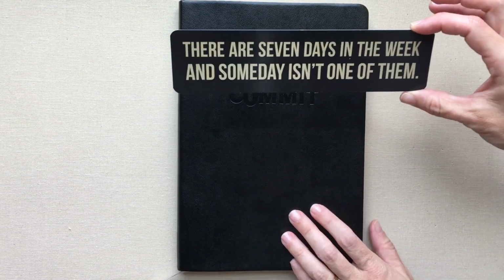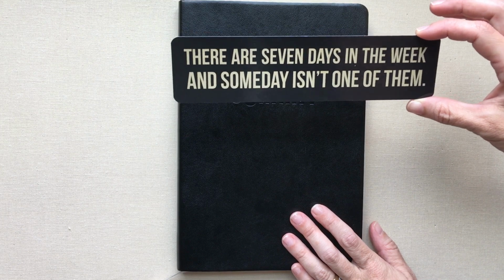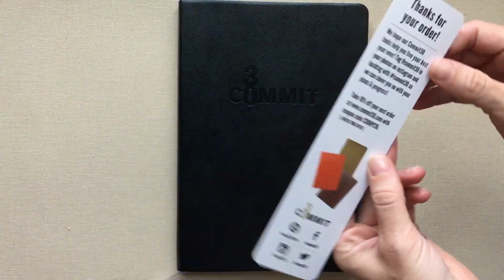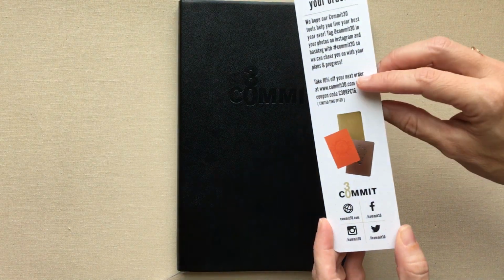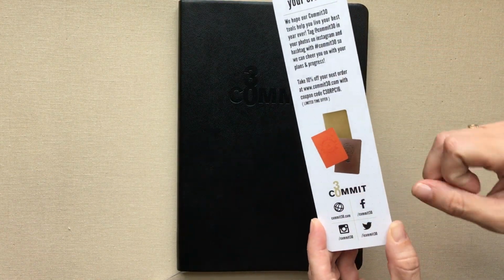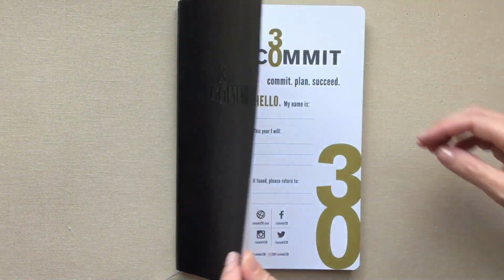All right. It came with this cute little bookmark. There are 7 days in the week and some day isn't one of them. And then it's a little thanks for your order and a 10% off your next order and where they are on Twitter and Facebook and Instagram. So you get that little bookmark.